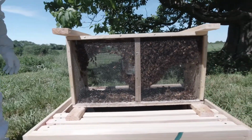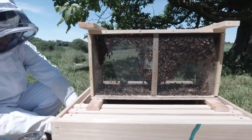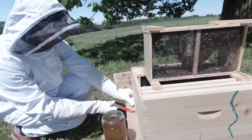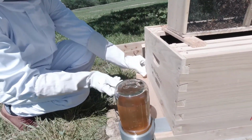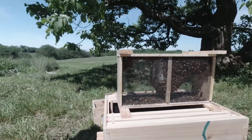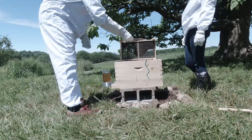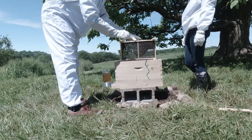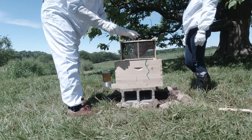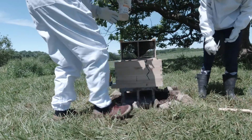All right, so that's that. There's the entrance reducer. Let me kind of pull it out so it's flush. Okay. Now we spray them, slam them. And so we need that to cover. Once I take this out, I'm gonna cover it. Let's spray them. And we'll pull the bead. Where's the J hook? In my pocket.